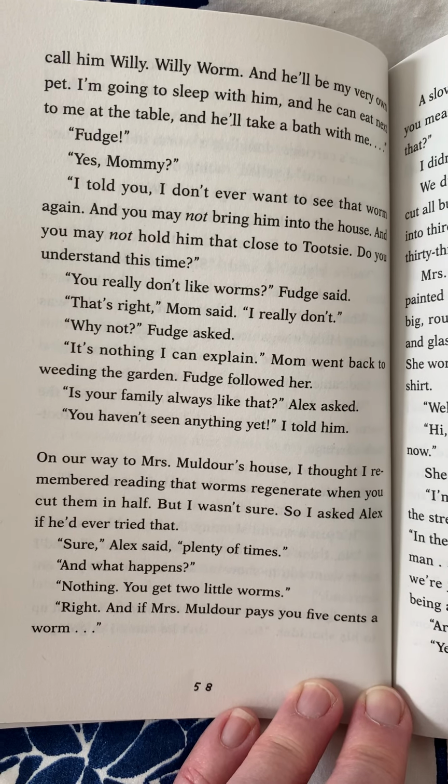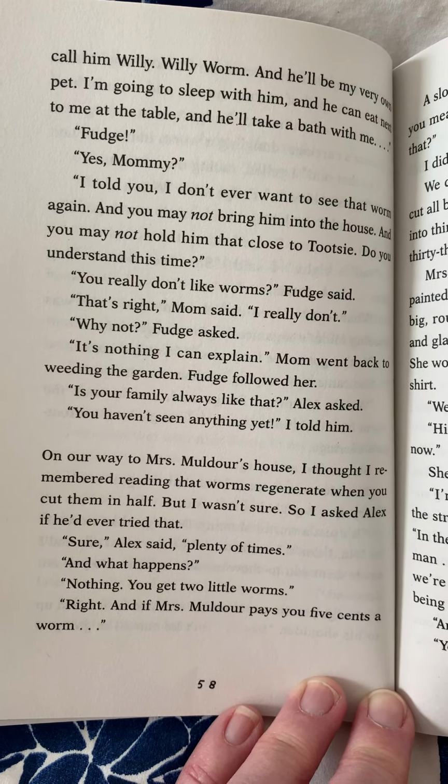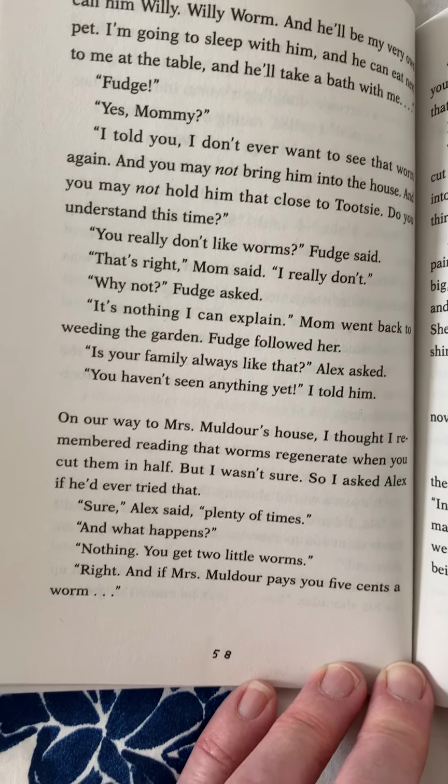"Why not?" Fudge asked. "It's nothing I can explain." Mom went back to weeding the garden. Fudge followed her. "Is your family always like that?" Alex said. "Oh, you haven't seen anything yet," I told him.